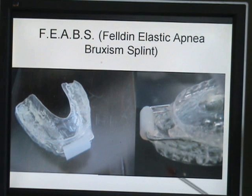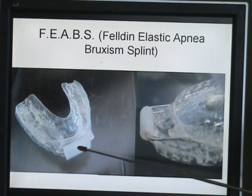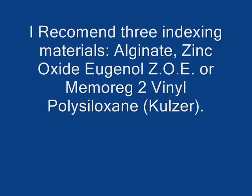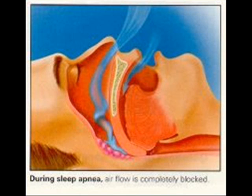This is my device. It's very good. It's got a nice long adjustment, no screws. You just pull it forward and lock it forward. And then it's got the tube on the front, which is like a big rubber band that kind of gives you resistance to let you go back, but when you reach REM sleep, it lets you fall all the way forward. These are some of the indexing materials that I like you to use: alginate, zinc oxide, eugenol, Memorex, made by Colzer. Now let's look at the lower jaw when it's closed.